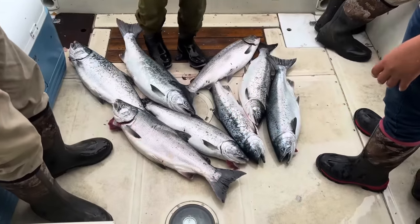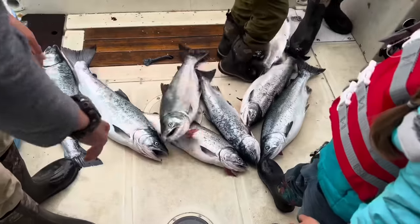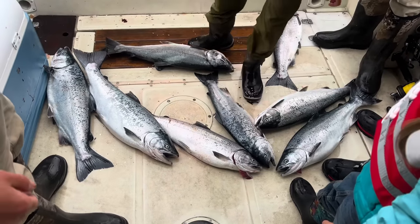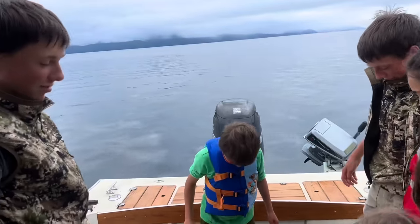Well, this is what we caught. We caught 8 beautiful silver salmon ranging from 5 to almost 10 pounds. Beautiful, beautiful. Plus a handful of rockfish. What a great day. Did you all enjoy it? Yeah. Awesome.